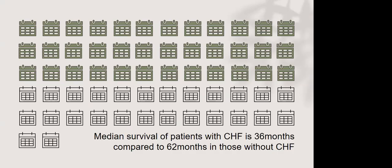In terms of the survival of patients with heart failure on dialysis, it's quite a big risk factor for early mortality. So in this graphic, every calendar is a month. Each row has 12 months. The median survival of a dialysis patient in one paper was 62 months. And it's cut to 36 months, the green calendars, for patients with CHF. So as you can see from this visual representation, there's a significant mortality risk once someone develops CHF on dialysis.